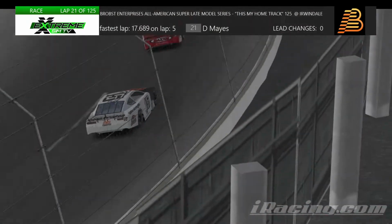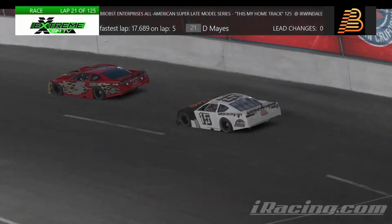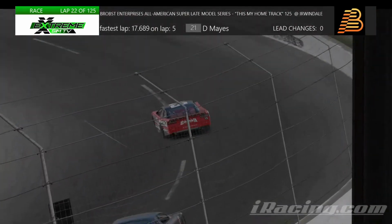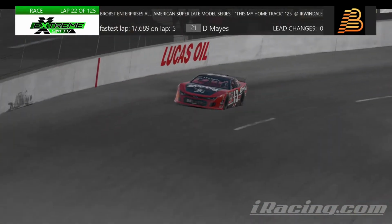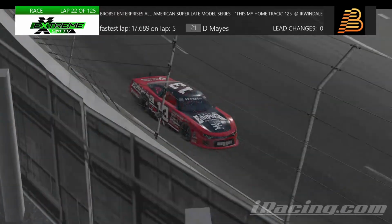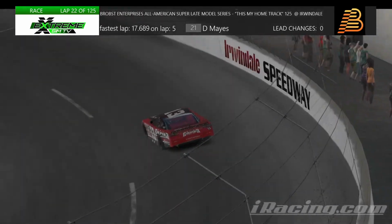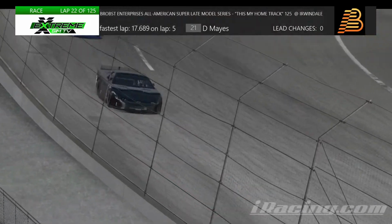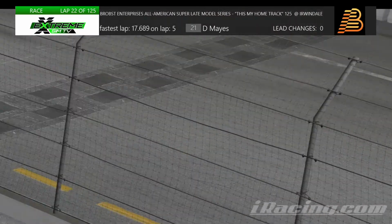As we come up to put lap 22 in the books here tonight, Dade back there not making any headway from 9th. There is the 22.97 of Tyler. 21 of Daryl, nowhere in sight right now, about 5/10 of a second gap. Might as well be 10 miles here at Irwindale.